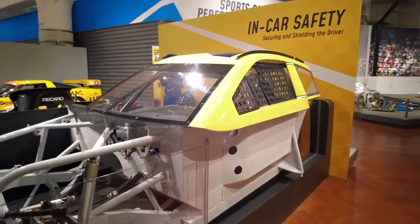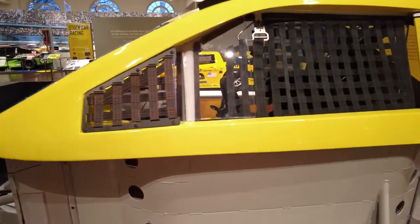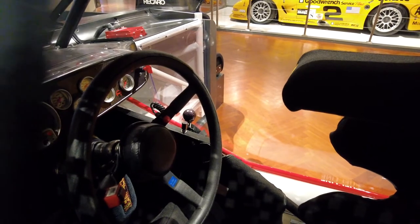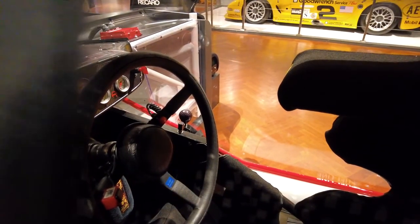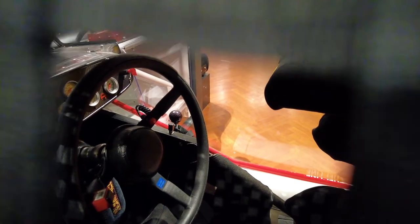And right around the corner, they have a cutaway of one of these vehicles. And I came around to this side. Hopefully I can get a good view through one of these holes because the other side is covered in plexiglass. So let's see if we can't take a look inside. And there you go. That is what the inside of this vehicle looks like.